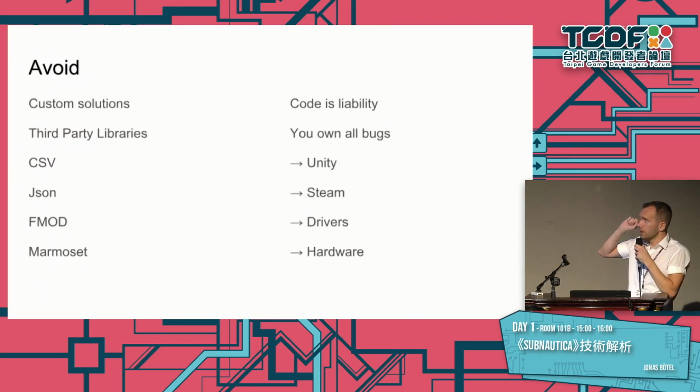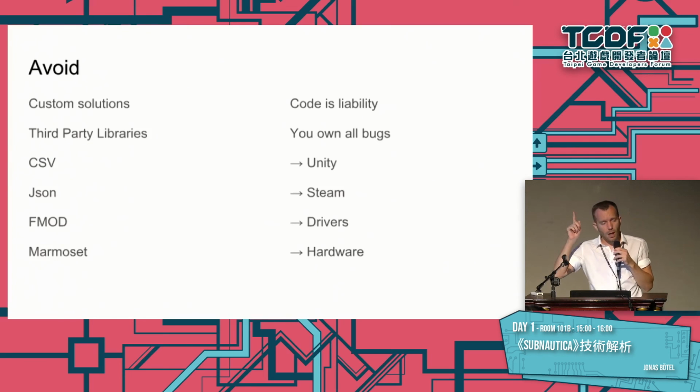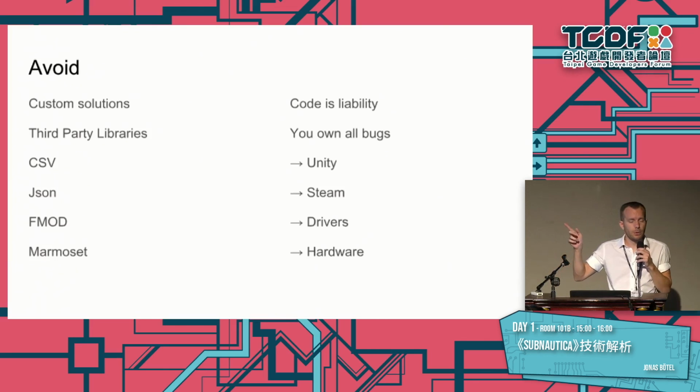You own all the bugs in Unity, in Steam, and all the bugs in people's computers, their drivers, their faulty hardware. They will not be mad at themselves or anything, they will be mad at you, right? If you have to do something about that, you'll have to solve all these issues.